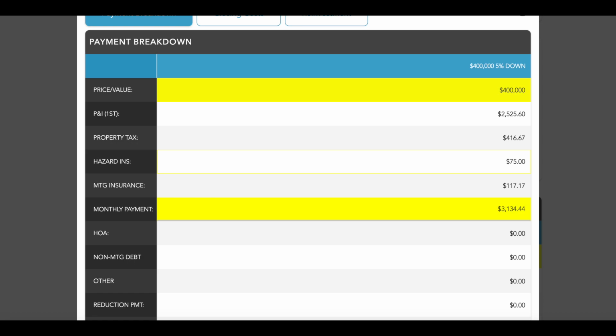So let's jump in and see what your mortgage payments are made up of. For this example, I'm using a $400,000 home with a 5% down payment. Today's rate is 6.99%, which gives you a principal and interest payment of $2,525.60 per month. Down below that, we can see the monthly property tax amount is $416.67. For this example, I'm using a homeowner's insurance policy that's $900 a year, which means you're paying $75 a month as part of your mortgage payment to put into your escrow account. And the mortgage insurance payment in this example is $117.17.